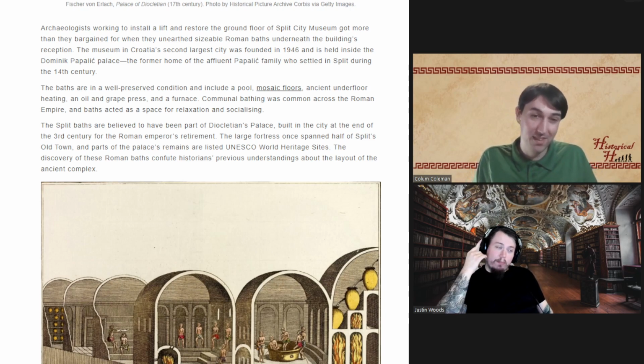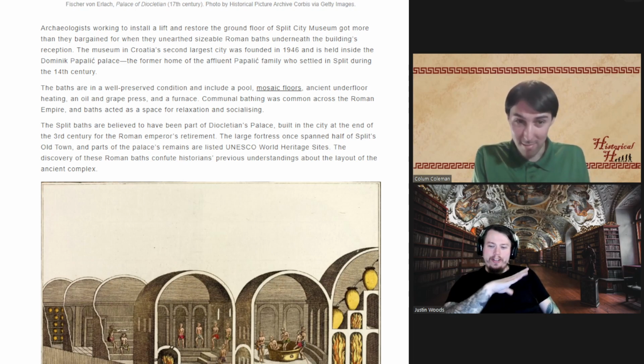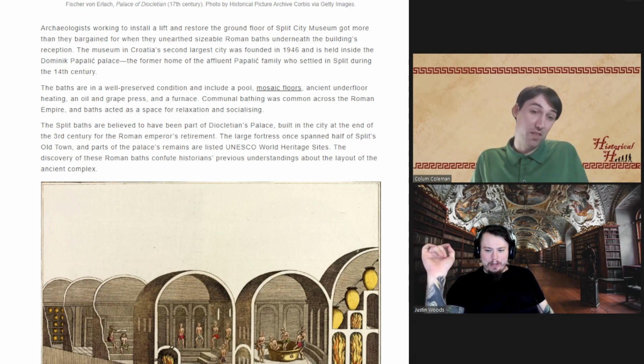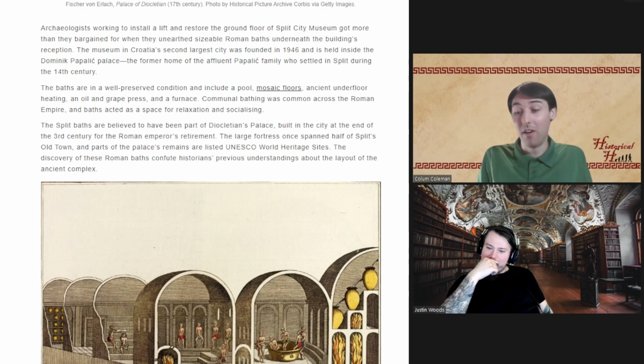That's actually a pretty fair point. But I can't imagine the oily sheen on the top of the water. Like I don't know if you've ever been swimming in the summers where a lot of sunscreen washes off. Yeah, I know what you're talking about.